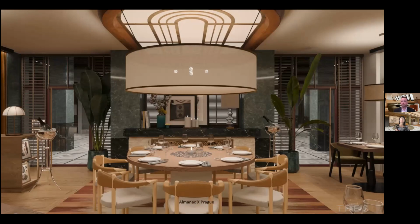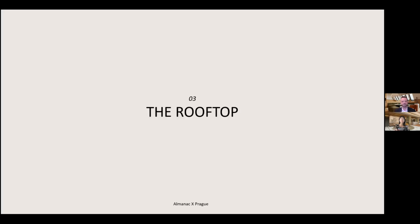So should you be with your family, you want some private dining experience, we will happily seat you in the original Alcaron restaurant. Once again, behind the table, you can see there's a fireplace. Again, original from the 1930s, because we are very proud of the history. So we are also keeping that and not touching this part of the hotel.